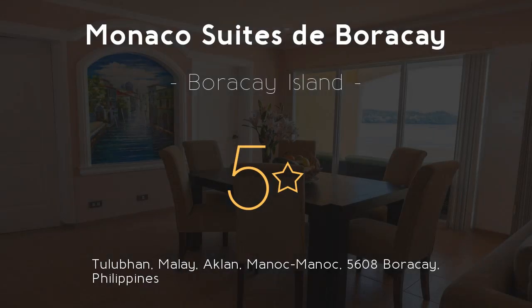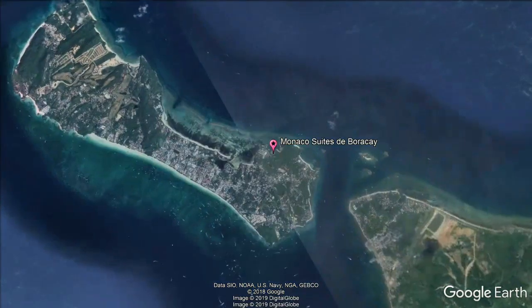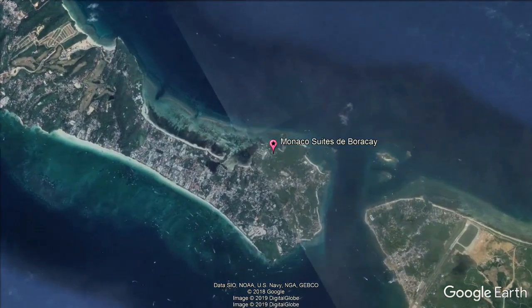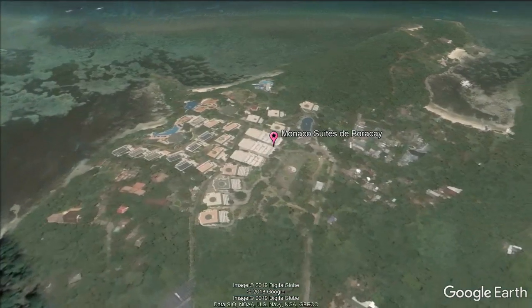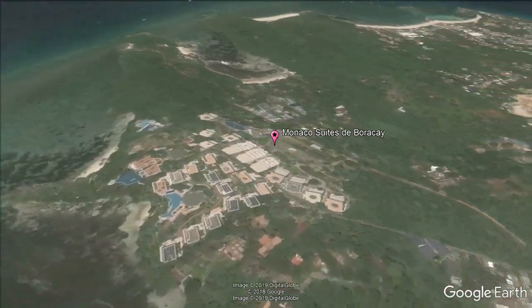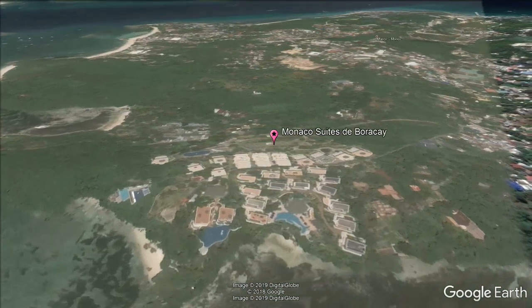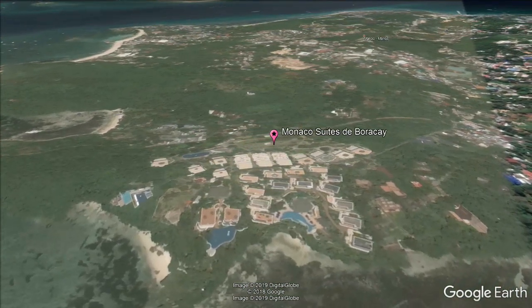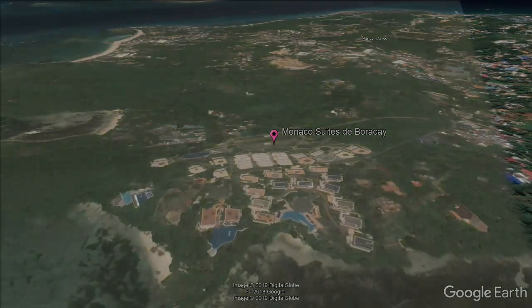Monaco Suites de Boracay. 5 stars. Experience world-class service at Monaco Suites de Boracay, a luxurious retreat with views of Bulabog Beach and Mount Luho. Monaco Suites stretches over acres of landscaped tropical gardens. It features a private lagoon and a dolphin-shaped outdoor infinity. Monaco Suites de Boracay is in a great location on the southeast coast of Boracay Island. It is an excellent spot for snorkeling, windsurfing and other water activities.